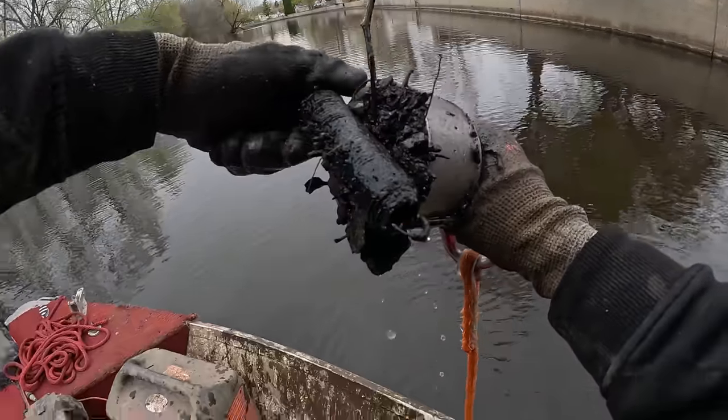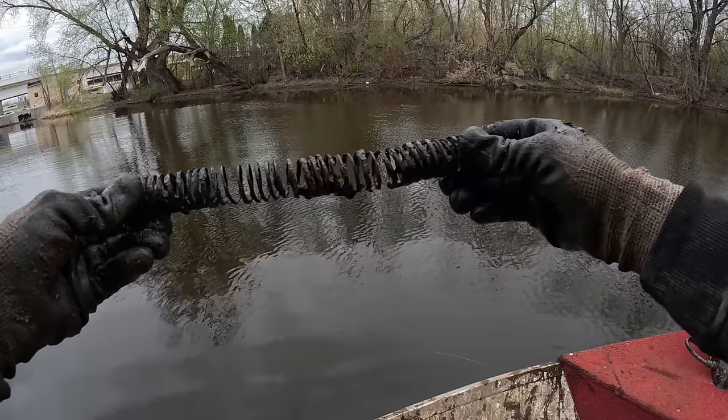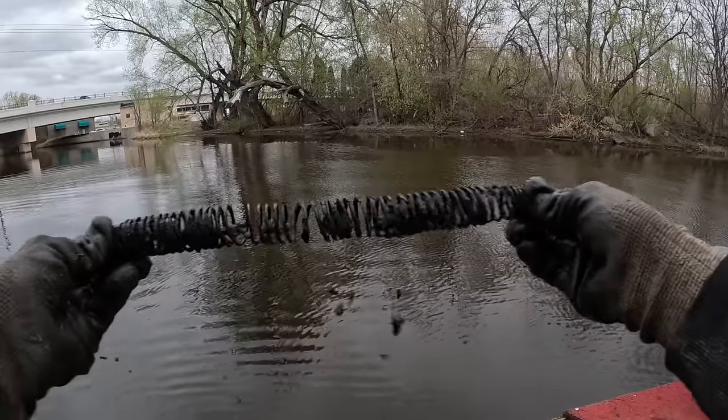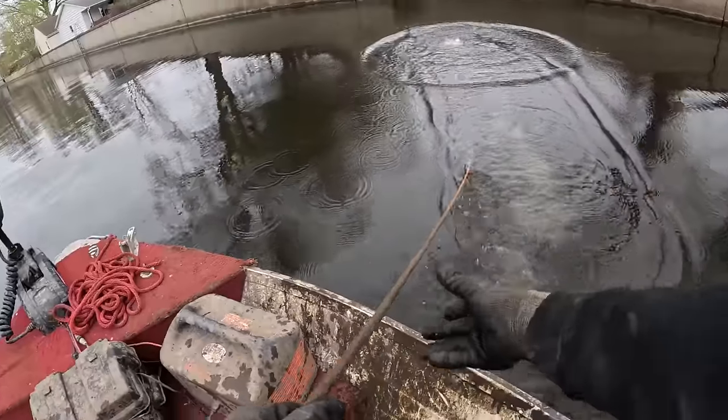Whoa, look at that boing boinger. Now that's a big old spring. What do you guys think that one came off of? Look at that, we just busted all the rust off of there. That was kind of satisfying. Boing, boing, boing, boing. Ooh, ooh, ooh. Almost sent myself to the bottom of the river.